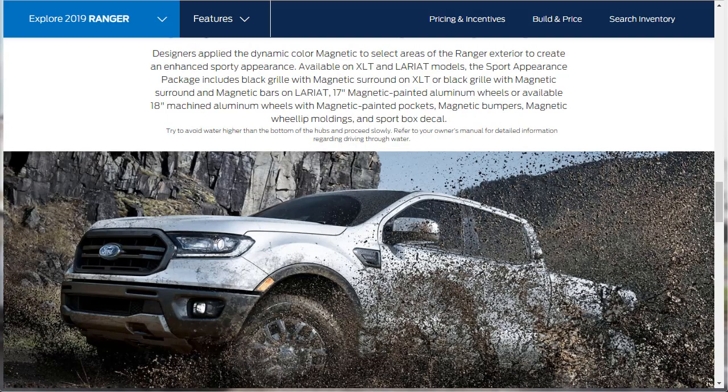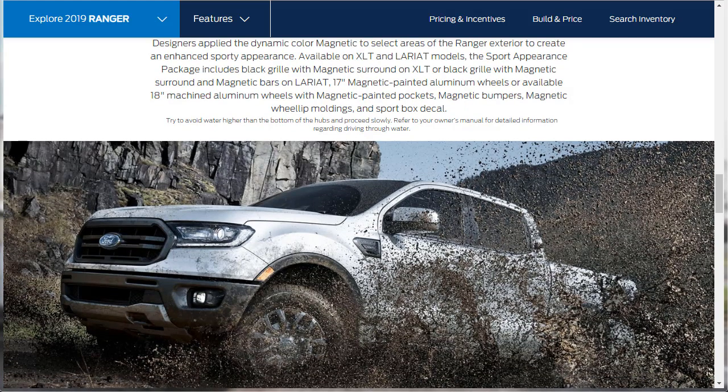There's also a sport appearance package. This package is available on XLT and Lariat models. The sport appearance package includes a black grille with magnetic surround on XLT, or black grille with magnetic surround and magnetic bars on the Lariat, right?